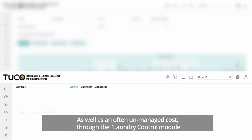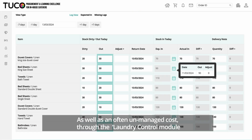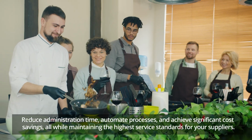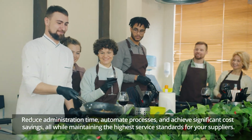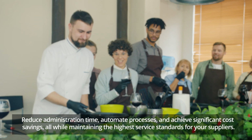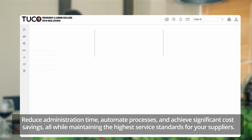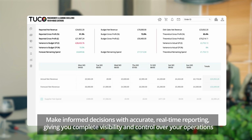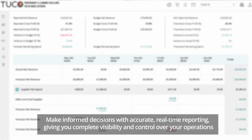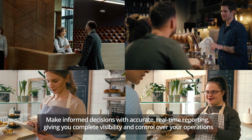And now you can have full control over an often unmanaged cost through the laundry control module. Reduce administration time, automate processes, and achieve significant cost savings, all while maintaining the highest service standards for your suppliers. Make informed decisions with accurate, real-time reporting, giving you complete visibility and control over your operations.